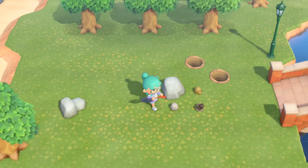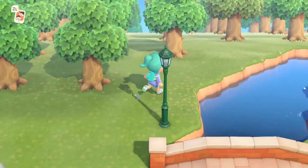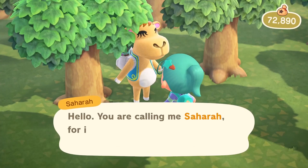And get rid of these ugly holes. Look who's there in the forest. Do you see her in the distance? It's Sahara. Yes, more rugs. More mystery wallpapers. Luckily, I have plenty of money.